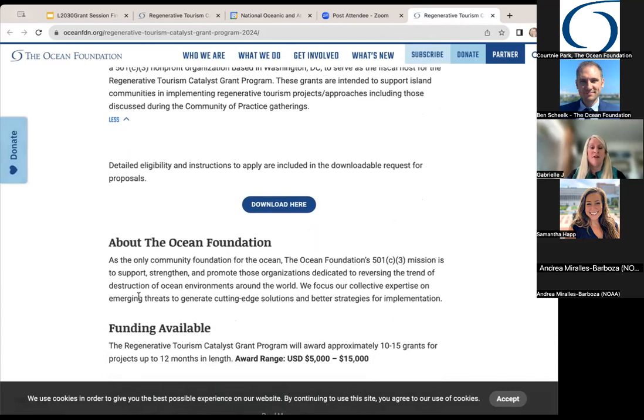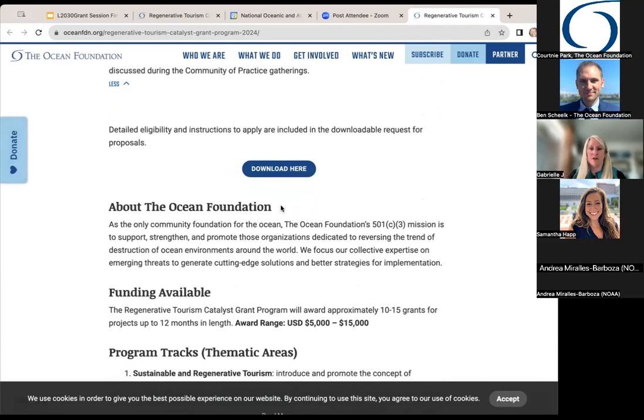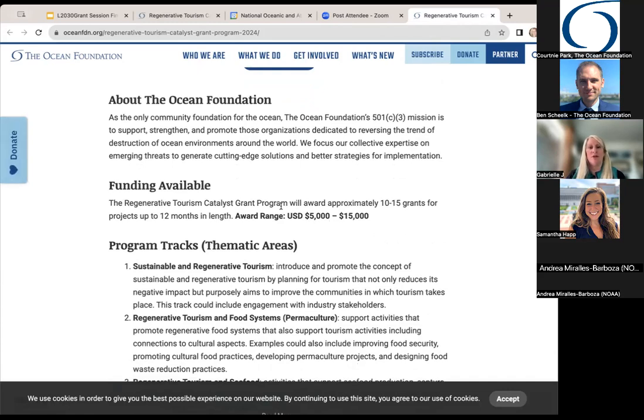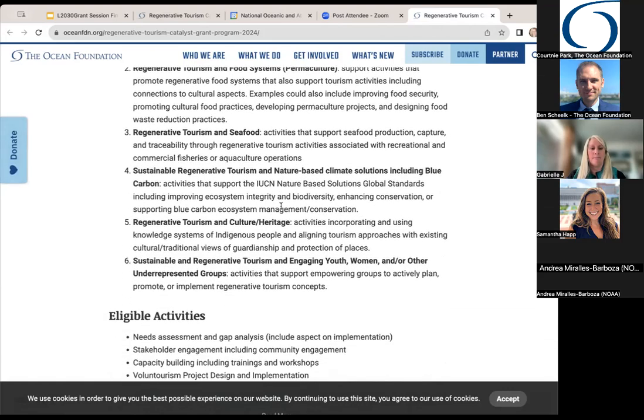So we do have a PDF here that you can download that gives you some more information. I'm not going to open that right now because it'll slow things down, but that at least goes through all the areas to think about and the different components that you'll need to submit, the various letters, budget, etc. And these grants are 5,000 to 15,000. We're shooting to give around 10 to 15 away. And this will be a 12-month project period. Then hopefully we'll be able to do a second round of these later in this calendar year or early next calendar year. And these are the thematic areas that we mentioned.